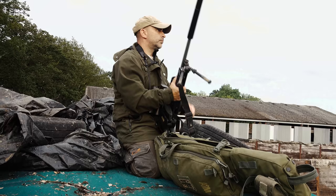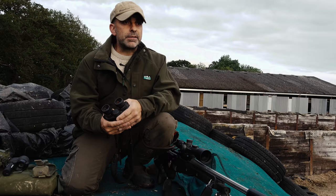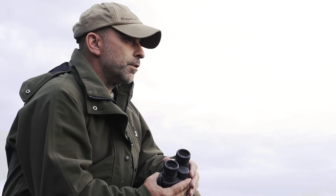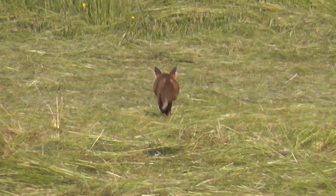So this morning we're out after some foxes that I've seen around. We've got an earth just past the farmyard here, and there's a vixen and at least a couple of youngsters there. They've been coming into the farmyard and hanging around the chickens, and the farmer's wife is worried that one of the youngsters or the vixen's going to take some chickens from her.